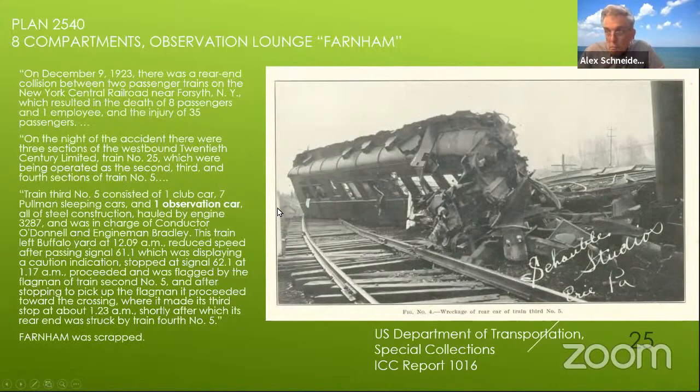Here's another instance of accident. I think the thing to take away about the car is the fact this one had not been resheathed at the time of the accident. The Gothic windows are still seen in place. This was an accident at Forsyth, New York.